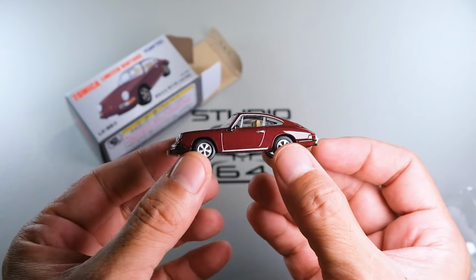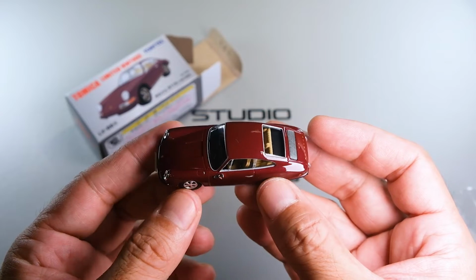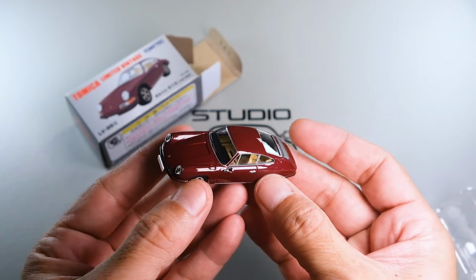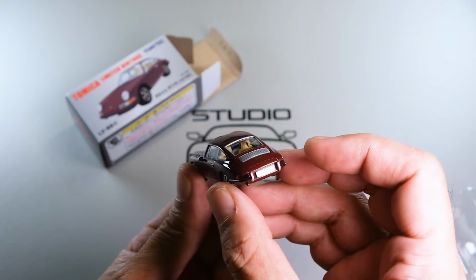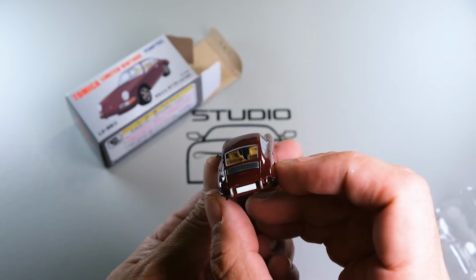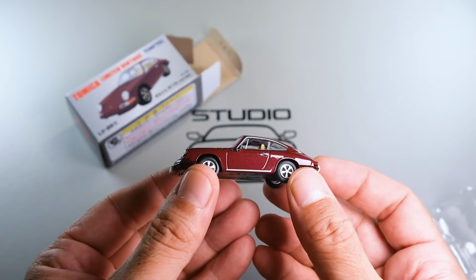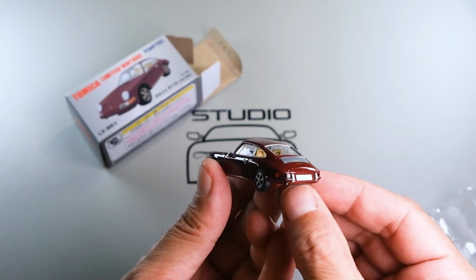And here it is unboxed. This casting is quite familiar to me, since I have two other TLV Porsche 911s. And in my opinion, it's really one of the nicest castings Tomitech has made. Having said that, this maroon version is something I decided to get mainly because of this colorway. The paint finish is superb. The glossy paint really pops, and is nicely complemented with the tan interior, and the gold Porsche decal at the back.